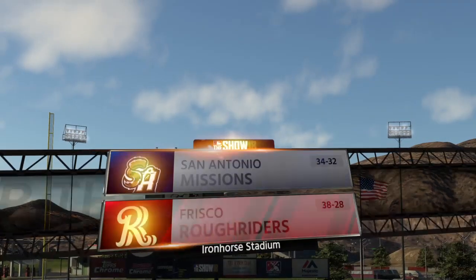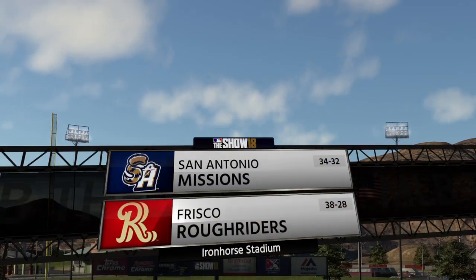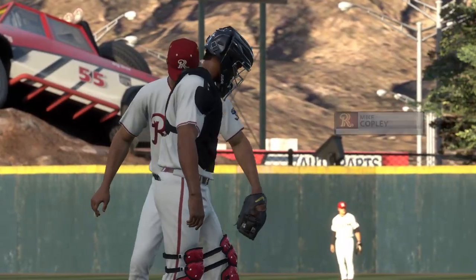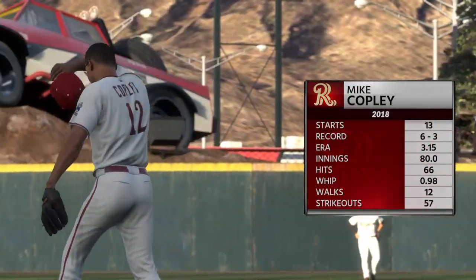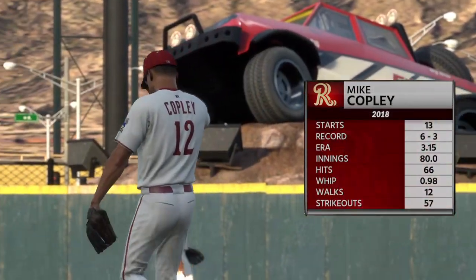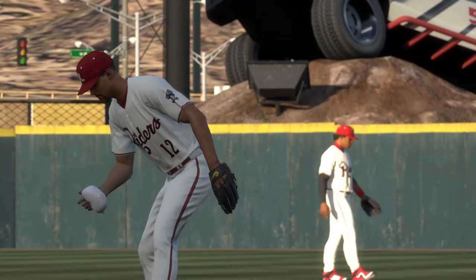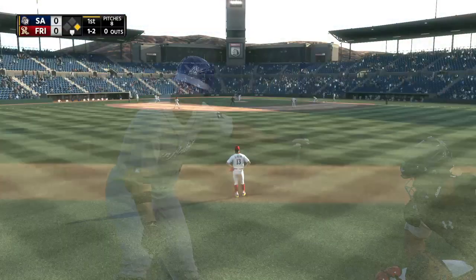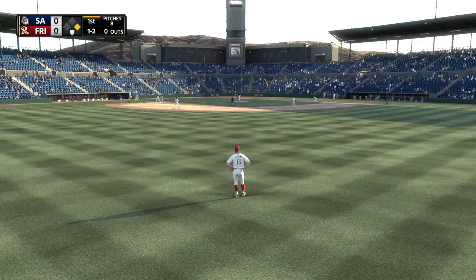Minor League Baseball is live and on the air on the show. Tonight it's Game 3 of this 4-game set between the San Antonio Missions. Mike Copley, the right-hander from Venezuela, gets the starting nod in this one. Dan, any thoughts? Wow, talk about a number that jumps out at you.